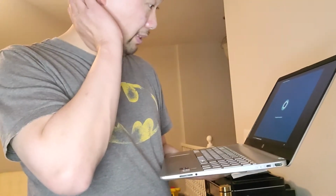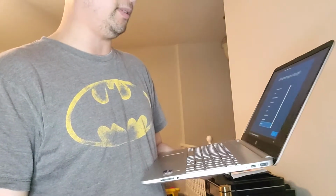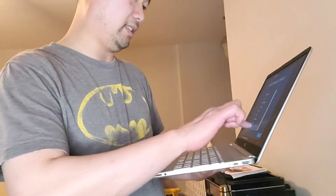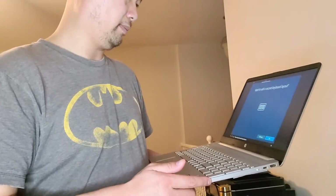Let's dig in. Your region is set to United States. Let's set this up and see how long this will take. Your keyboard is set to US. Do you also type with another keyboard layout?